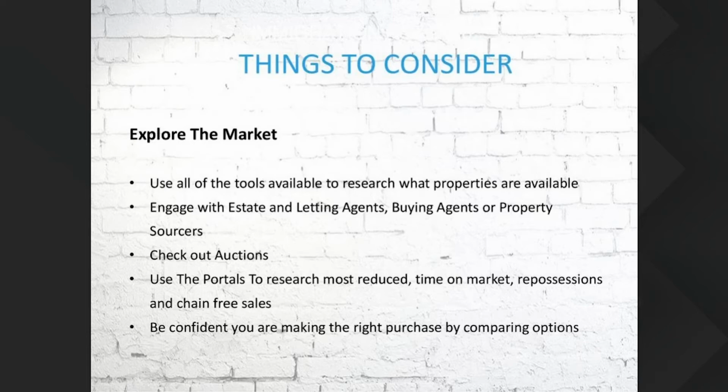Check out auctions. I've got some clients recently that have picked up a number of really good deals in auctions that have been bought at a reasonable price. They've required a bit of a refurb. The yield has been fantastic, and by the time the refurb's done, they've actually increased in value straight away because they've added value, and there's been a bit of a profit margin there too. So auctions are great, but just bear in mind there'll be another set of rules to live by. You'll have higher purchase fees and things like that as well.